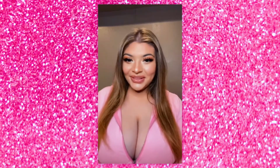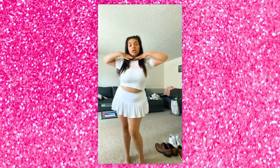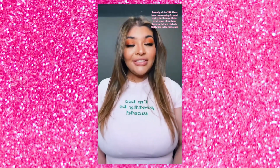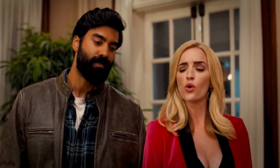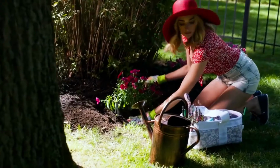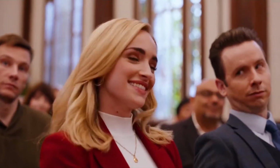A TikToker by the name of Serena is a self-proclaimed bimbo and states that she uses the bimbo aesthetic to reel men in, only to shock them with her feminist messaging. Georgia would be welcomed into the bimbo community, having used her sexuality and charm throughout the whole show for her advantage. Georgia is what you call a chameleon, by definition meaning a person who changes their opinions or behavior according to the situation. Georgia will always say or do what she needs to get the outcome that she is looking for.